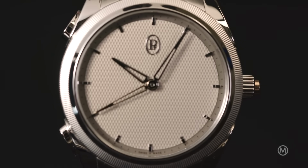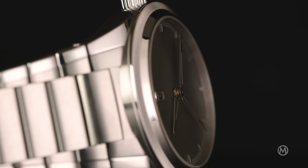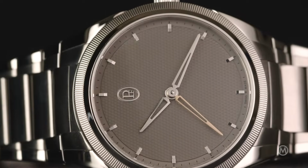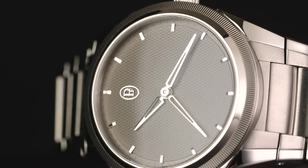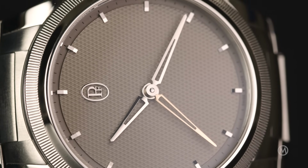In the Minute Rattrapante, it's the same thing. You have only the function that you need. So it's like a dashboard of a sports car, because the more information you put, the less you're concentrated when you're driving. You have to be clean in what you read. So this is the purity of the function itself.